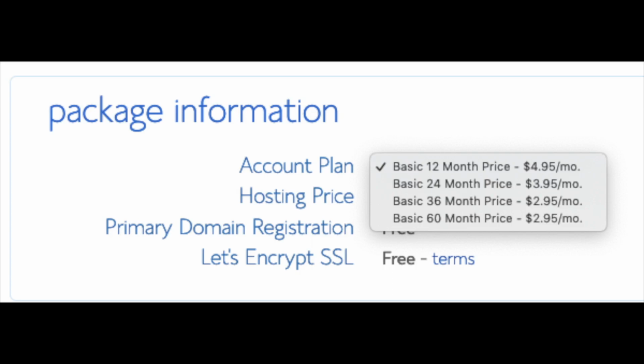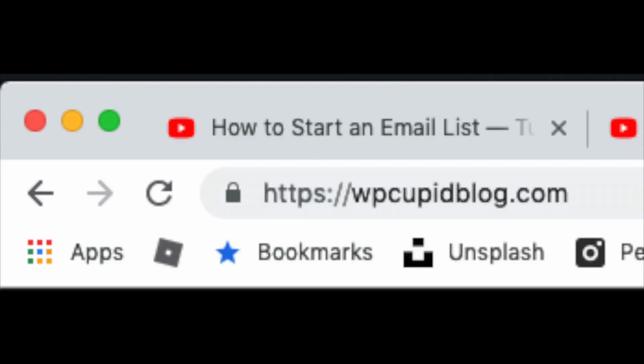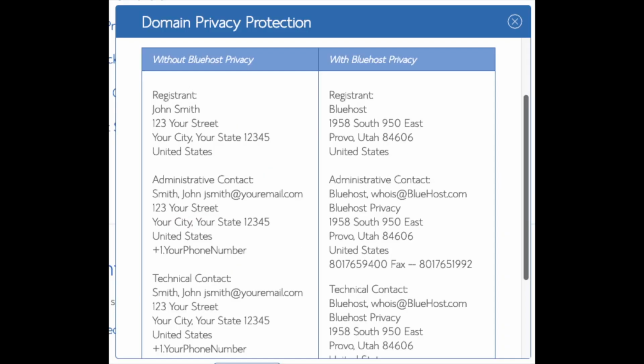Let's Encrypt SSL is free. This SSL feature is a free SSL certificate which makes your site secure with a green bar and with the HTTPS. Domain privacy is an add-on that I highly recommend. It will prevent telemarketers and marketers from getting a hold of your personal contact information and bugging you with their services. The domain privacy will show Bluehost information for the site and not yours.